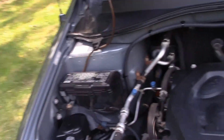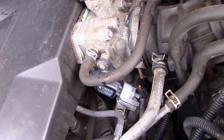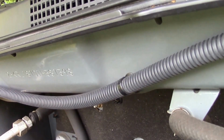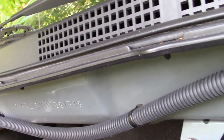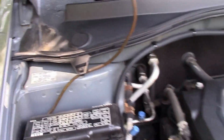Next thing we're going to do is hop out and take a look at the motor. 3.5 liter V6 motor. I think that's it right there. I can rev this one up for you guys, so I'm going to be quiet and let you listen to the motor. There you go. Like I said, 3.5 liter V6, running pretty good, pretty smooth.